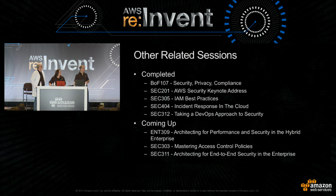So some other related sessions, some of these are completed and you can catch them on YouTube later if you didn't catch them already. But coming up, these are some good-looking sessions: architecting performance and security in the hybrid enterprise, mastering access control policies, and my personal favorite, architecting for end-to-end security in the enterprise.